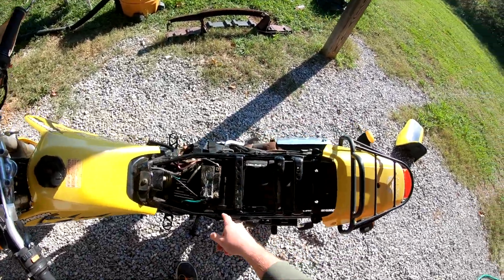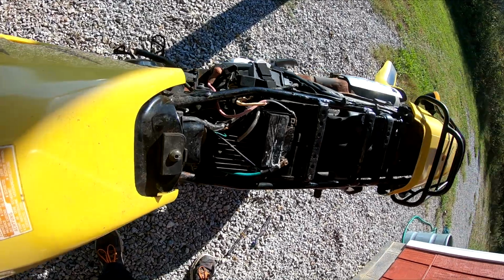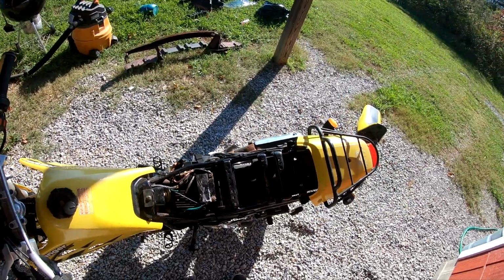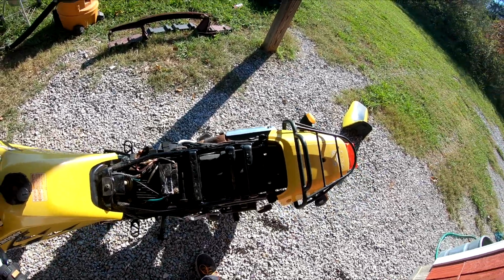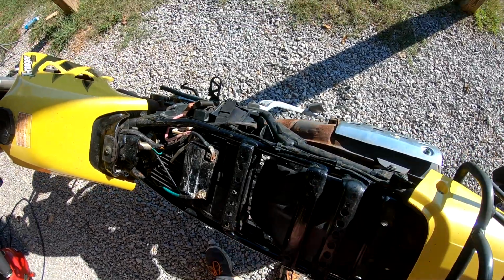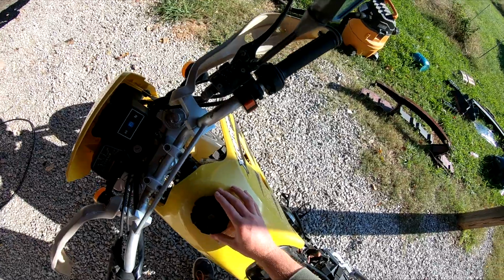I'll probably go ahead and get this battery off and get it on the charger. It's most likely original, so I don't have faith in it, but doesn't hurt to try. But while I have that out, I'll probably clean underneath the seat because it's pretty filthy. And then I'll probably get the gas tank off.